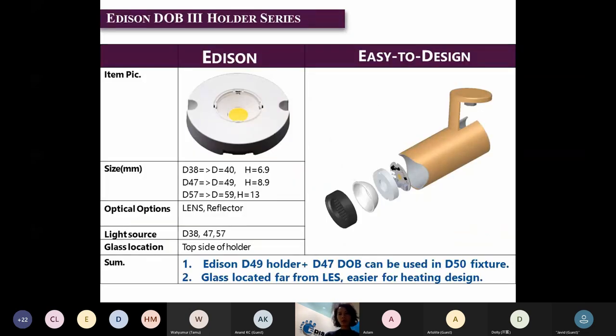And this is the holder I just mentioned. There are three different sizes to match with the Edison DOB modules. And we also have some suggestions about the lens, and you can also match with the reflector as well. We have some suppliers you can contact first. And also the installation that I would mention.